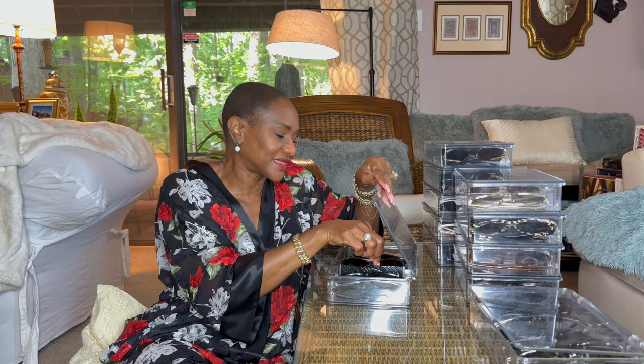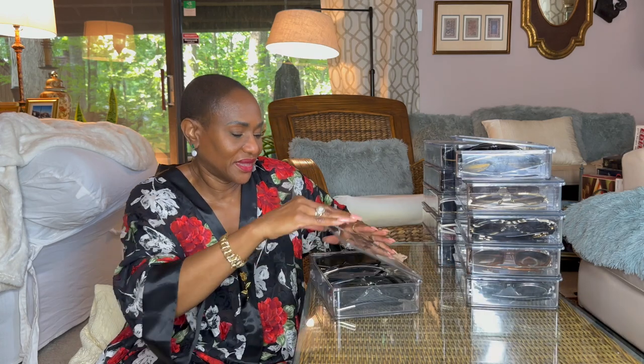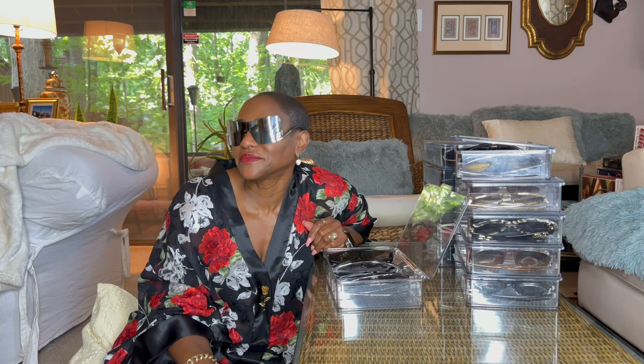And the last set of sunglasses. I have to fix that so it closes properly. This one is another Versace. I think I have this. What colors do I have this in? One, two. Oh, I thought I had another one. Okay. All right. So here's another Versace.